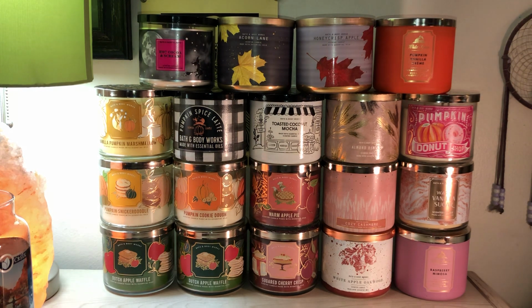Underneath that, I got the Cozy Cashmere from the Warm and Welcome collection that has, I think it's lavender and sandalwood with essential oils. Less lavender, more sandalwood in this, but I don't hate it. It's a great transition scent for any time. You could burn this in the dead of winter. You can burn it from winter to spring. I mean, it isn't just a scent for fall.